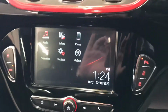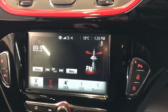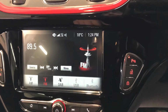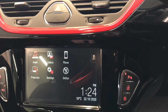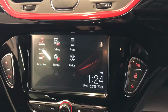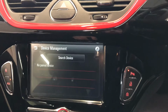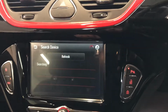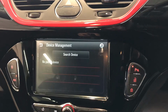On the screen here, you do have the audio. So let's go on audio and go on sources. So you have the DAB, AM, FM radio, USB, and also Bluetooth. So you can connect your phone with a Bluetooth and listen to music through Spotify, YouTube, you name it, definitely can be done. Phone, let's go onto the phone there. Obviously we have to connect the phone, so if you press search device, you'll start searching for phones that can be connected.